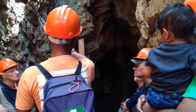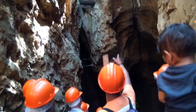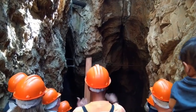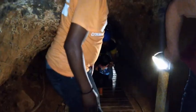You see those poles, wires, they're monitoring. You see miners, they used to use dynamites. If you look up there, you can see a pole. So they're monitoring this pole, if it's moving or not for our own safety. We'll see more of this inside, okay? So they're monitoring for our safety.